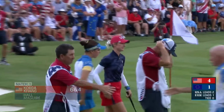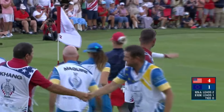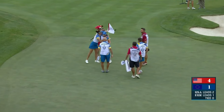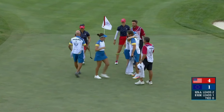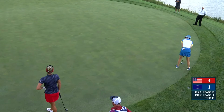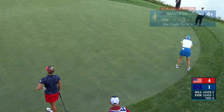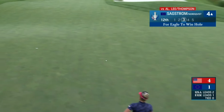Magnificent. Two eagles, eight birdies. Sent out one, the world number one. Never seen her look happier. Happy face, game face, alongside. For a third birdie in a row, she is on the up right now. Sackstrom at 12, to take them five up.